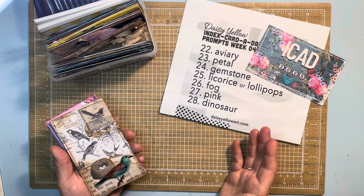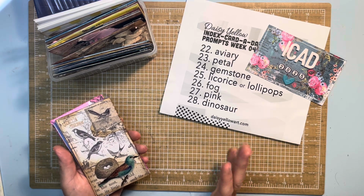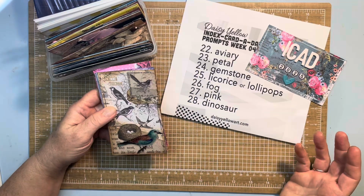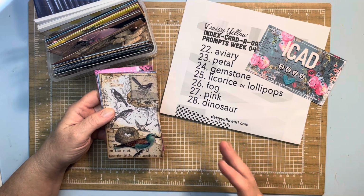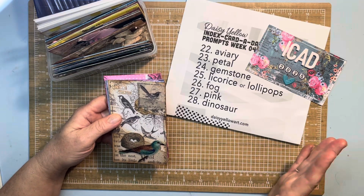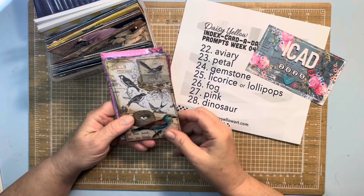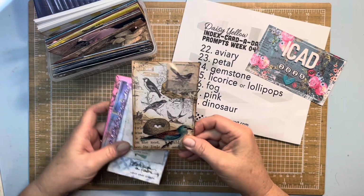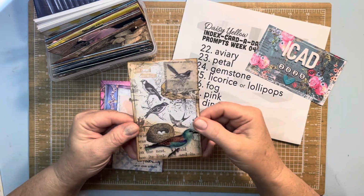Now, my art is much more collage driven, paper driven, and that's what I enjoy. So our prompts for the week, and you can do prompts or mixed media, but I am following the prompts. You can even do whatever you like, but I'm liking doing the prompts. So our 22nd prompt was aviary, and I did this wonderful bird theme.